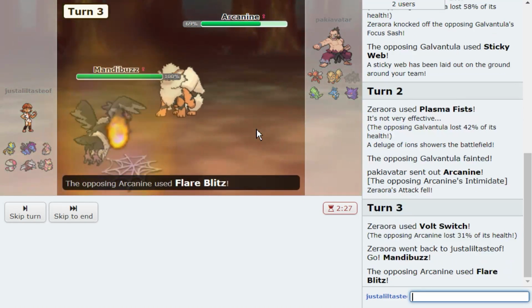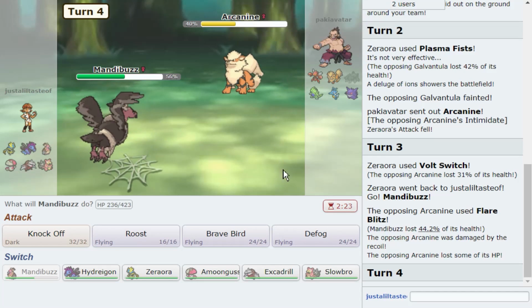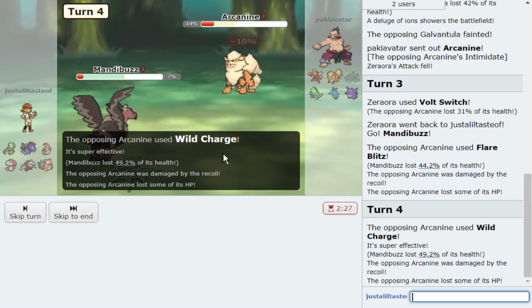I should hopefully be able to take 2. Good. I don't have Foul Play, so this Pokemon isn't as useful here. Yep. Figured I'd be able to take that. Nice.